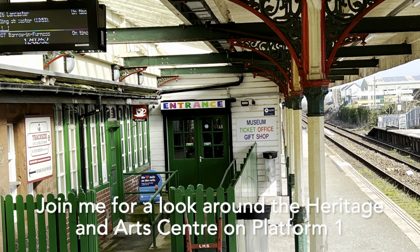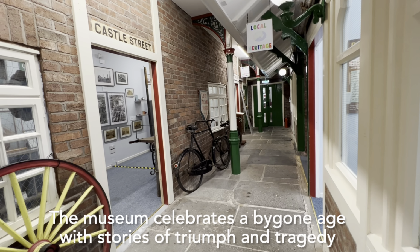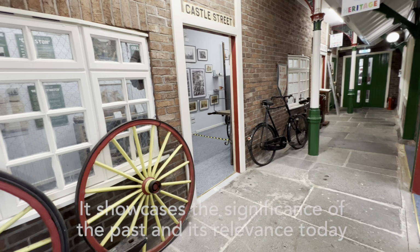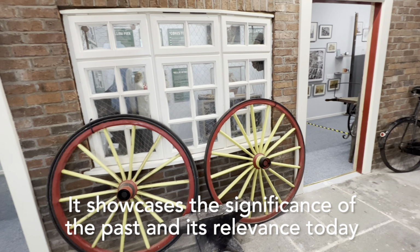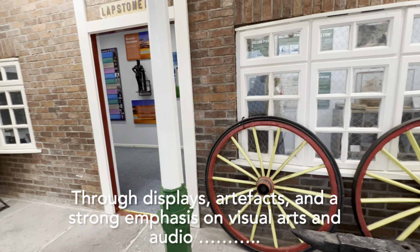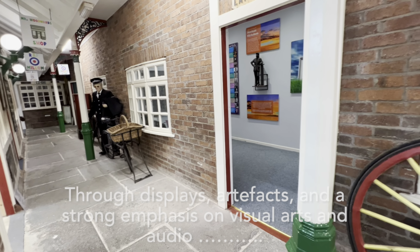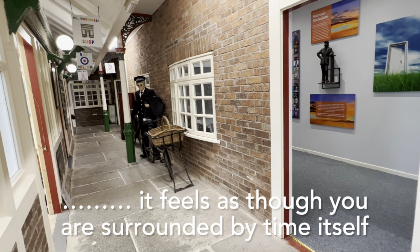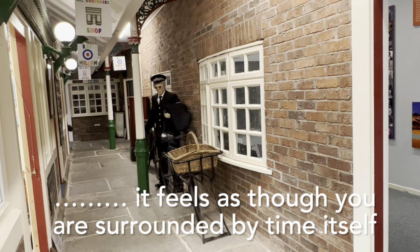Well, I've now returned to Millom Station, and I'm going to go and visit the Heritage and Arts Centre on Platform 1. The centre is celebrating its 50th anniversary in 2023. There are numerous displays showcasing the history and heritage of Millom and the surrounding areas. I'm particularly looking forward to seeing the displays about RAF Millom and the role that it played during the dark days of World War II.